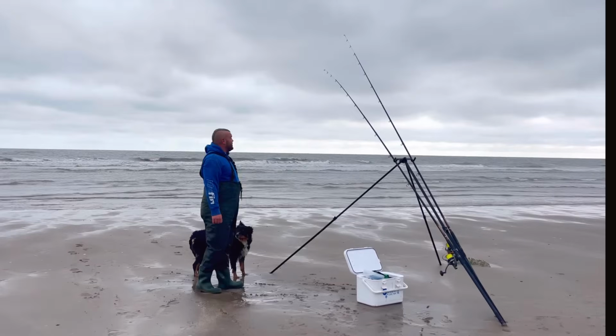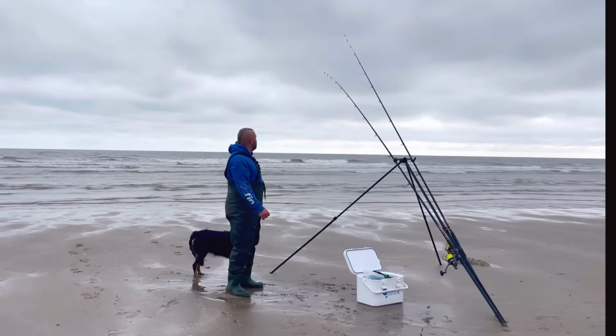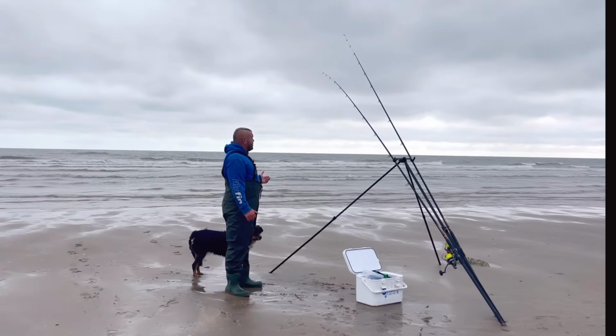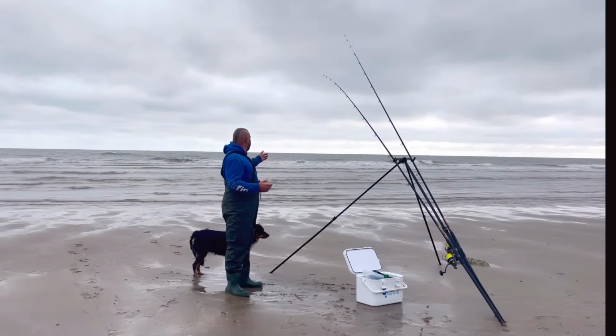Yeah, when you're wading out, it's a bit of one of them things, isn't it? You don't really want to fish 2 rods while you're wading out, but if the fishing's slow, I don't mind putting 2 out, because you can set the clutch, you can keep your eye on it when you're out there.